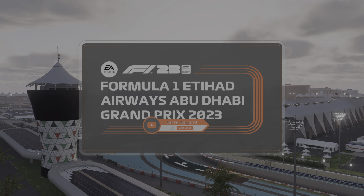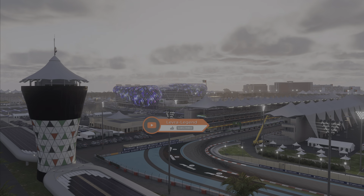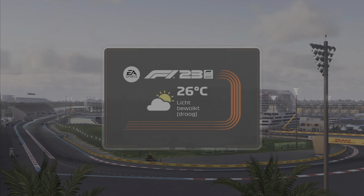Welcome to Abu Dhabi. We're just about to start today's race here at the Yas Marina Circuit. It's a track known for its long, long back straight, which serves as a fantastic opportunity for overtaking, going into the slow speed corners that follow it.